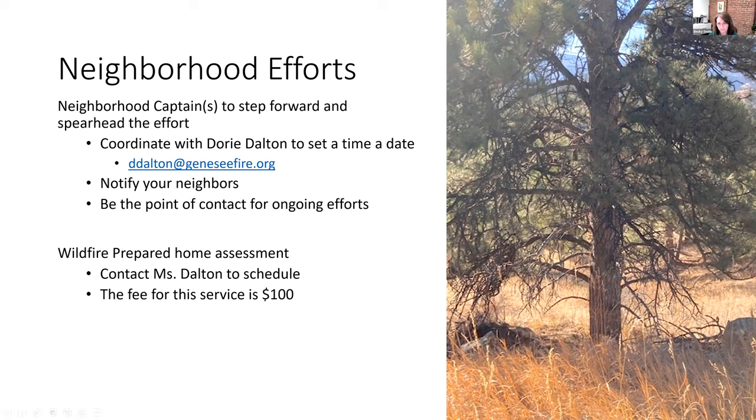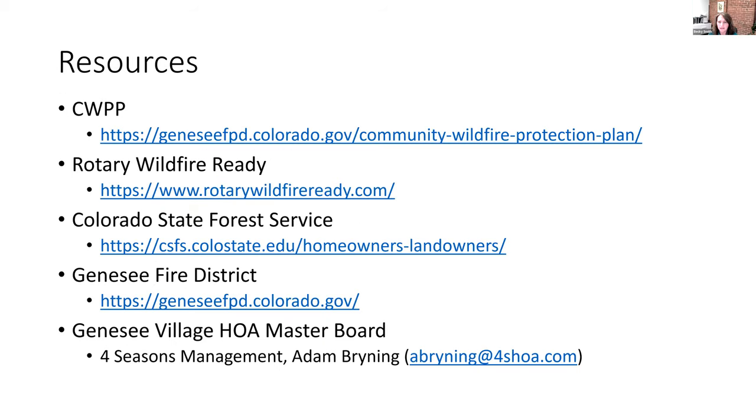Next slide, please. And finally, this is some of the agencies we've talked about. These are the websites. Dory is going to put a link in the chat, I think, that will also have these as well as more. There'll be more resources, but this is just a real quick list of some places you can go to learn more. And with that, I'm going to hand it back to Dory.